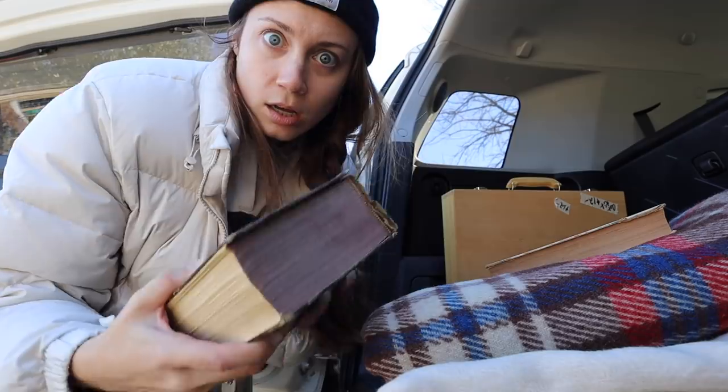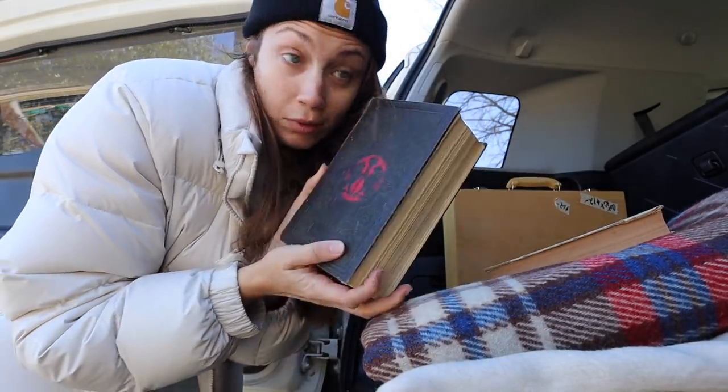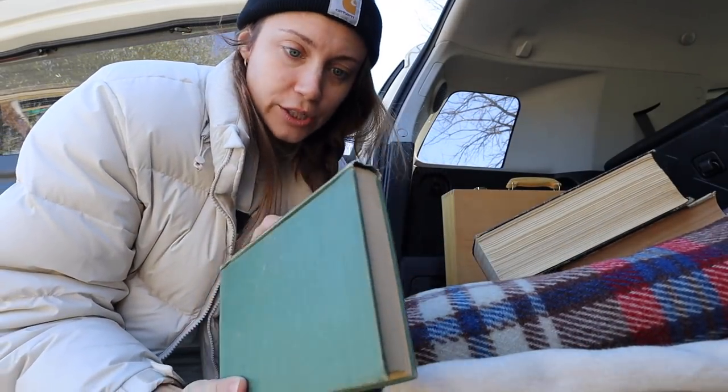Maupassant. It's very medieval. I don't know. Maybe he'll know. I thought it would be cool for him. He likes stuff like that. Got that. All of these were $3, the hardbacks.